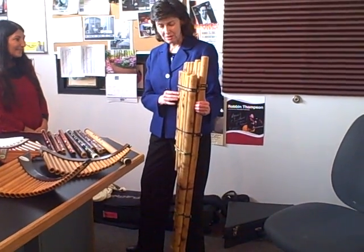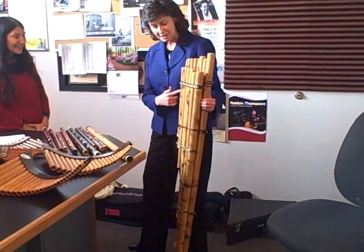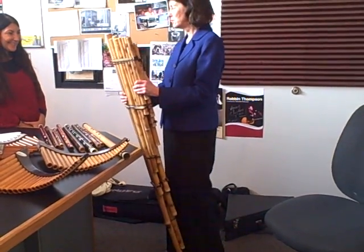So this will sound one octave to two octaves below where printed. And each tube produces just one note. Amazing. So this is the villain instrument. Every time Scar comes out on stage, you will hear something like this.